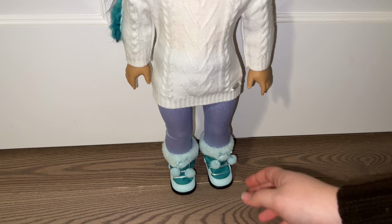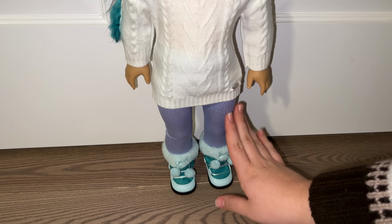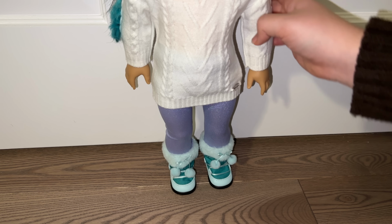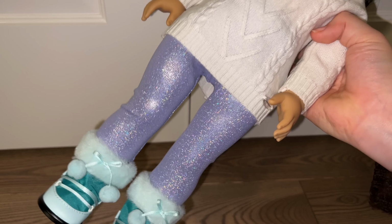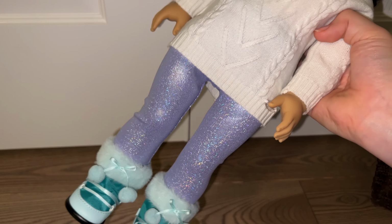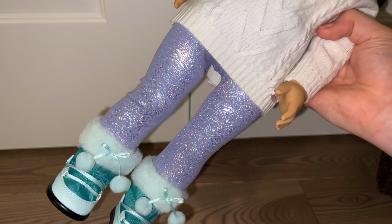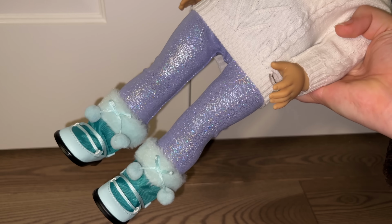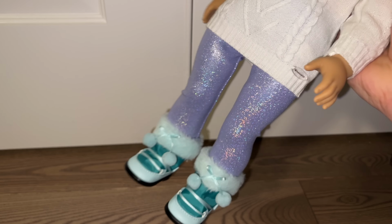And then the next item in this meet outfit is this gorgeous pair of leggings. I was honestly kind of hesitant about these leggings when I first saw them, but seeing them in person, they are so beautiful. You could see there when the camera was out of focus just how reflective and shiny they are, but they are like this really gorgeous light purple color, and they have little holographic glitter pieces all over them. It really does remind me of winter and the snow.